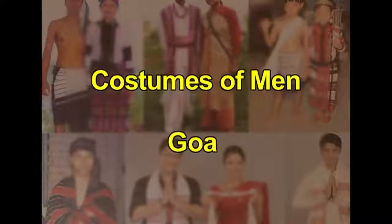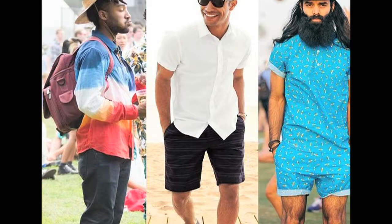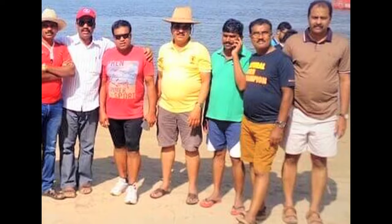Coming to the costume of men of Goa, people of Goa wear clothing as per its tropical climate. Cotton cloth costumes are ideal for tropical places such as Goa. Therefore, most of the clothes are inspired by the weather, and cotton outfits are worn by inhabitants of Goa throughout this southern state of India.